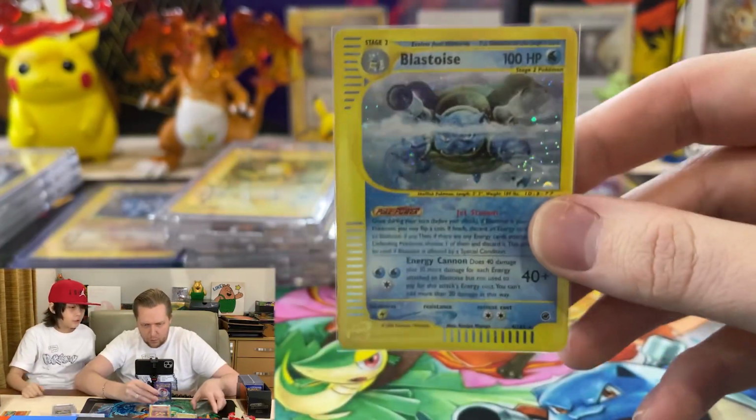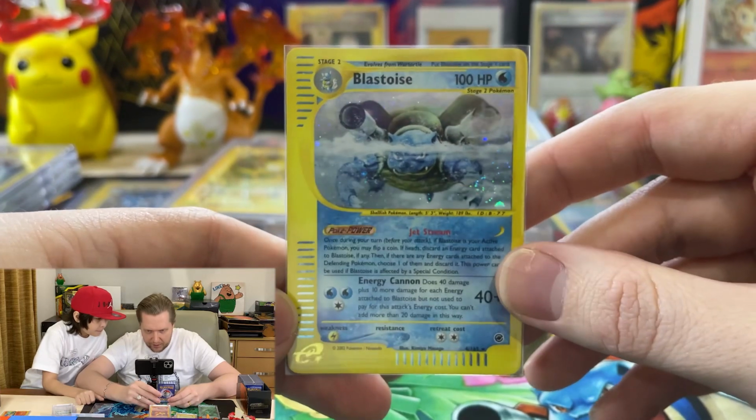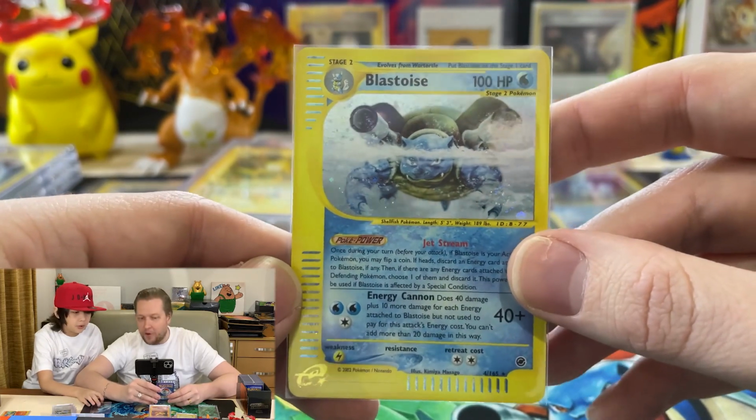Look at that Blastoise. Oh my god. Look at the swirl on the side. It's just beautiful. This one is also in pristine condition, so I'm super excited to see what it's going to come back with. I hope this is a 10. It's just such a nice card. So we feel of course that it deserves a 10.